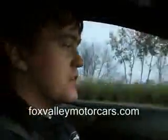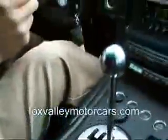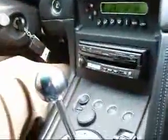Now in the Murcielago, again it's a 6-speed, mated to a 6.2 liter V12, 580 horsepower. When you first get behind the wheel of this car, what you'll find remarkable is actually the build quality. Very easy to drive, comfortable, very flexible, steering's very accurate, the clutch is very light, shifter's very easy to maneuver, you can do it with one finger if you choose.